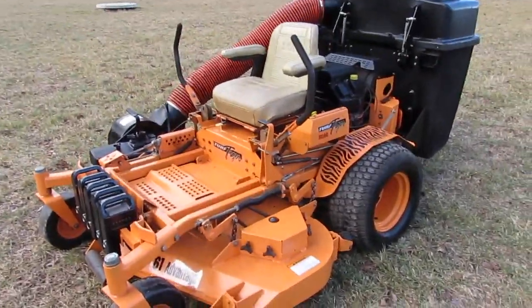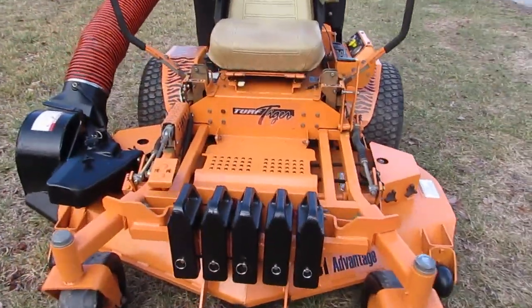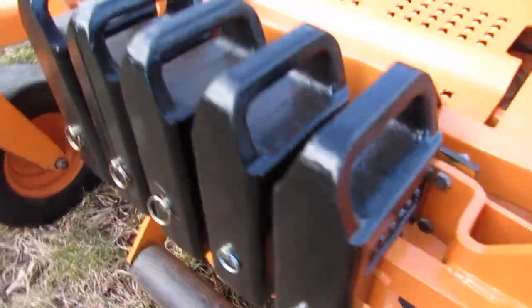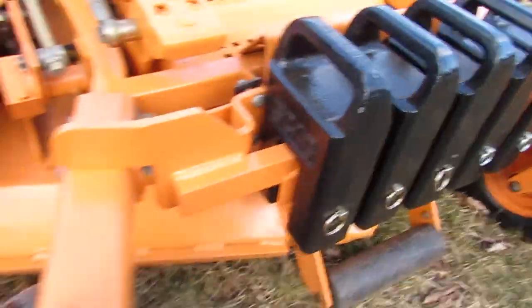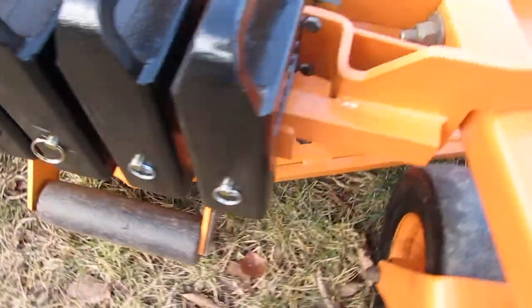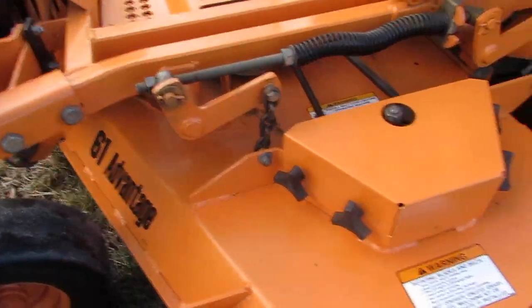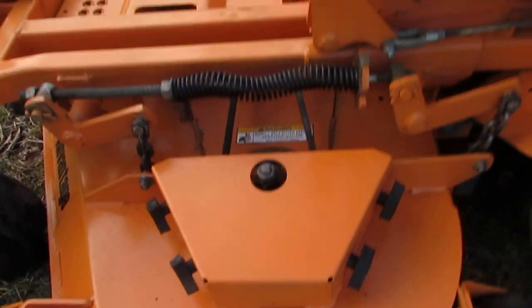If you're looking for a cheap mower with a bagger system already on it, this thing is turnkey ready to go. It's got five weights with all the original pins. Those are Scag weights. All your wheels, your bogey wheels up front are in good shape. And the mower deck and the mower itself. It's got a 61 inch mower deck. It's got all the original steel covers on it with the knobs.